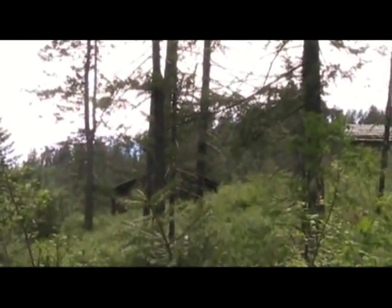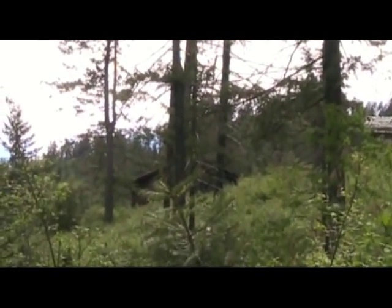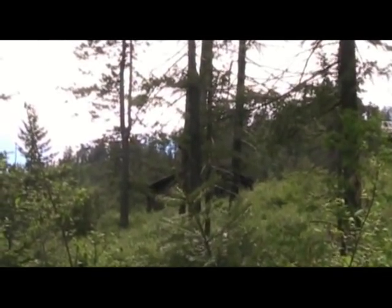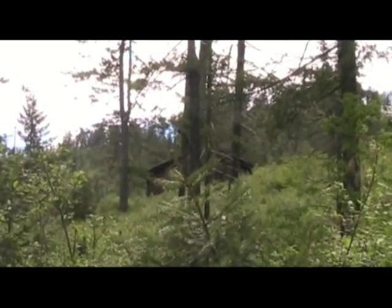The abandoned cabin that we can see here in the tree line. Last time Dad was up here, they saw some bobcat cubs inside there. So we're going to get up there as quietly as we can and see if we can get those guys on camera.